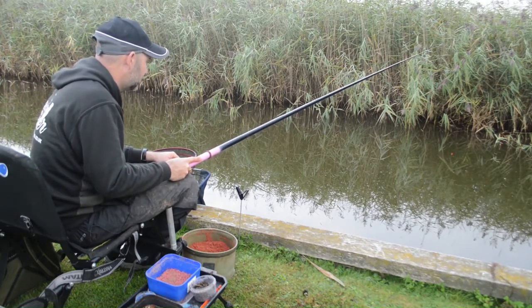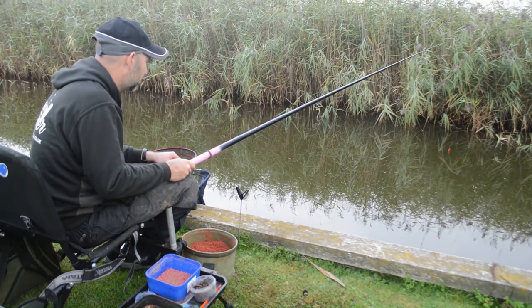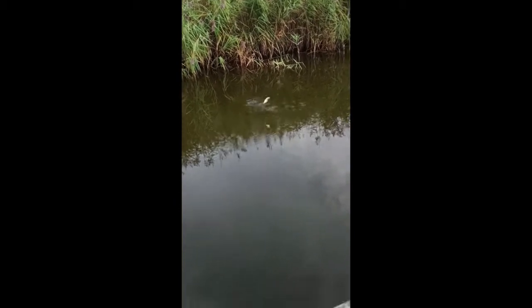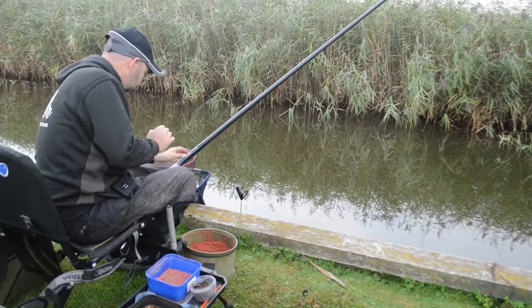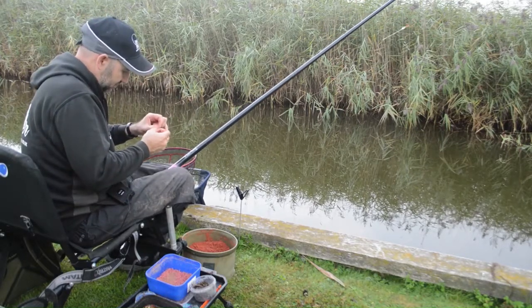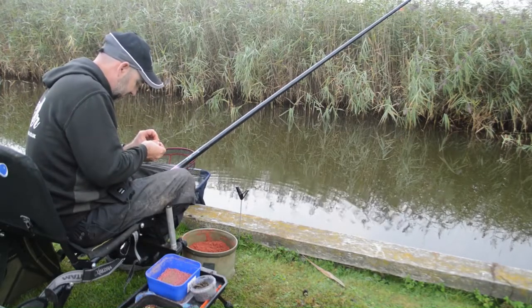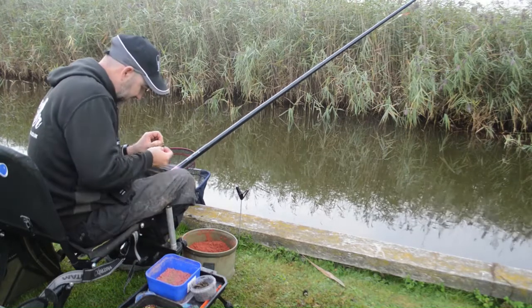Well, it's got to the bottom. Not for long. Bump, bump, bump, bump, bump. Lift bite. Yeah, tiny. And there's the difference, look. Tiny little rudd. So it just goes to show you the difference between a caster and a maggot. I'll do it again. Double caster this time. And I very much doubt we'll be catching a little fish like that.